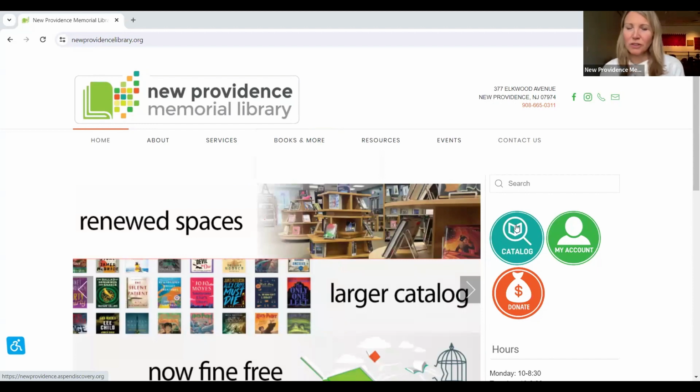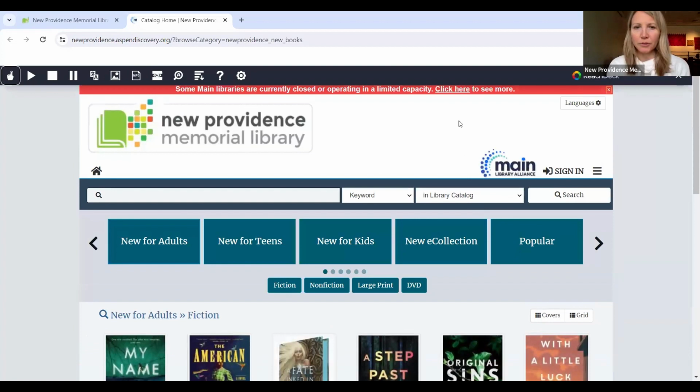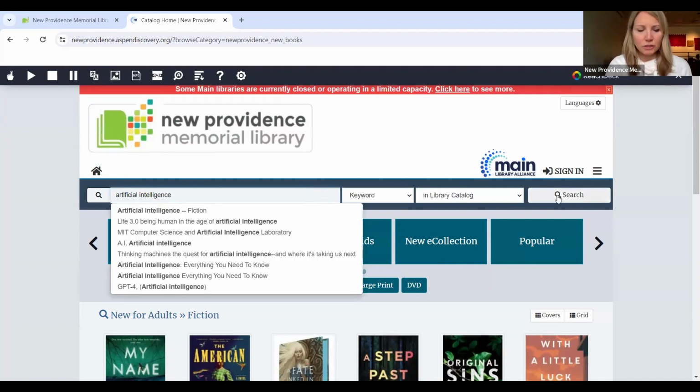So I'm going to start with the catalog, which is our tool for finding materials in the library and also for requesting them from other libraries. The new catalog searches all 50 libraries. So let's do a search for artificial intelligence. Let's say I'm interested in that topic. You can search for an author, a title, subject, or any combination of the two.